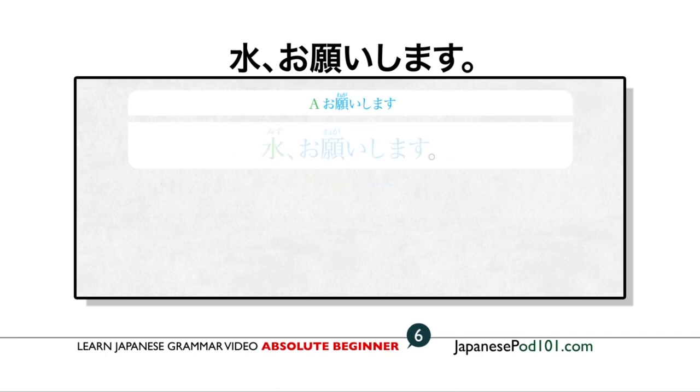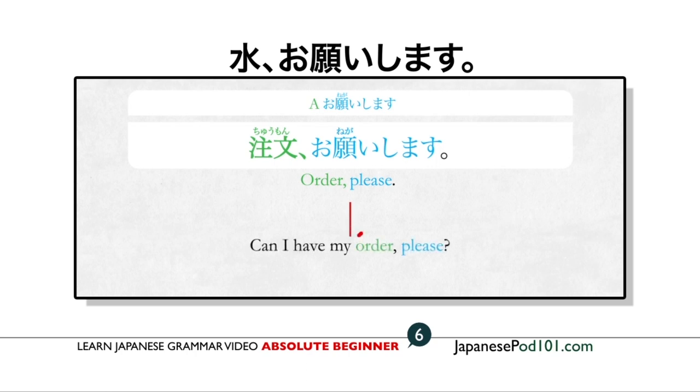And the next one? 水お願いします. Can I get some water? Now, a menu and water are both physical objects, so you can use お願いします for actual tangible things, but you can also use it for not so tangible things. Like a service. Right. 注文お願いします. 注文 is order, and お願いします is like please. So literally, it's like saying order please. You may think it means something like, can I have my order please? But what it really means is, can you take my order please? So you're asking them to do something. Yes. Quite handy.